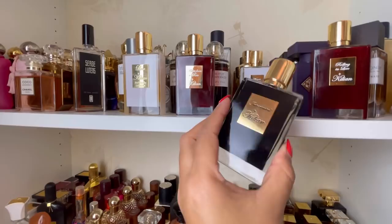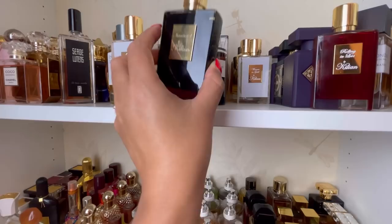Oh, will it go with what I'm wearing? Will it go with where I'm going? So this one's kind of like an okay. I just don't know. It might be too intense for me.